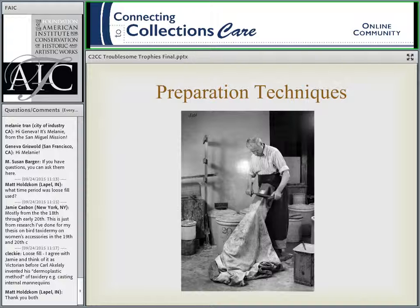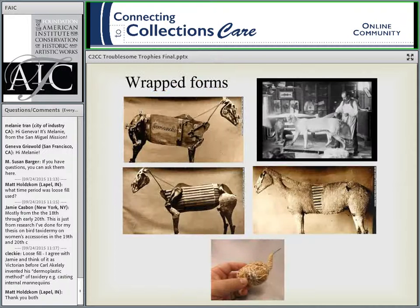So now we'll move into the mounting of the specimen. If we go to the next slide, we'll start with our quote-unquote mannequins. First, we'll start out with the stuffing or loose fill method. So the stuffing in loose fill started very, very early, and I see one of our questions here by Matt is asking about that. Loose fill started in the very beginning.